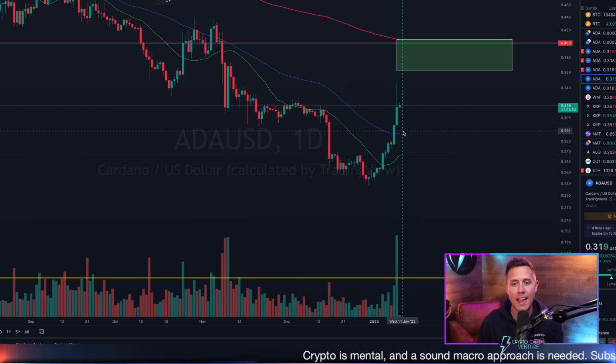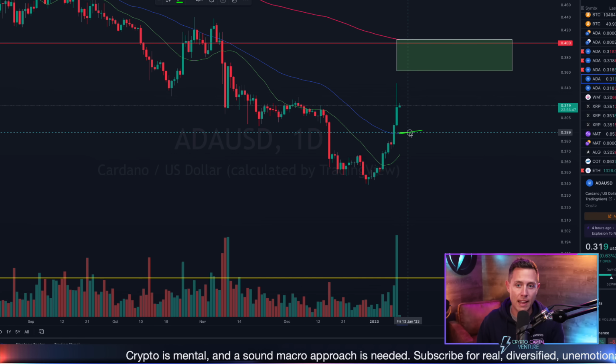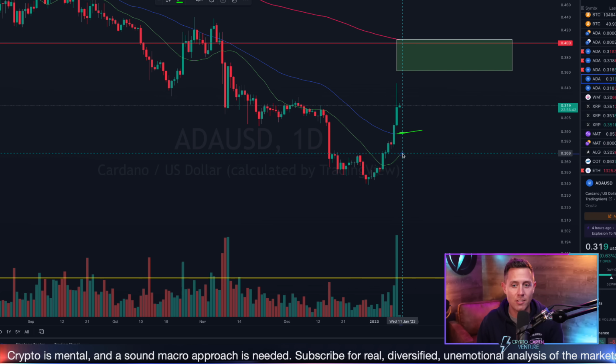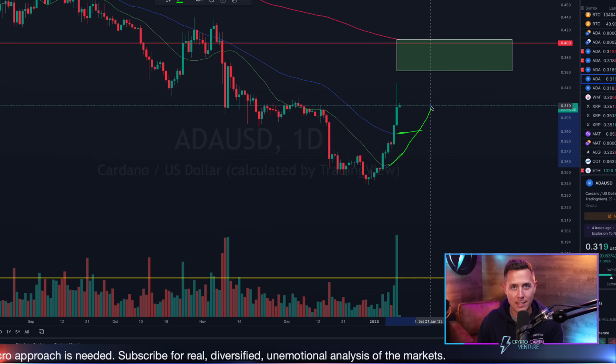And that is any type of support above the 50-day moving average around 28 to 29 cents, and the 20-day right now sitting around 26 to 27 cents. First off, we're looking for this shift of the 20-day to cross above the 50-day. That's the move we're looking for.